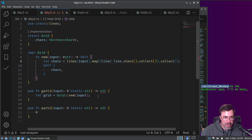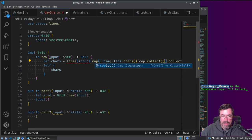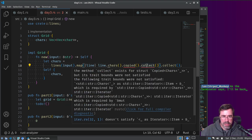Okay, so let's keep that to do because we are not done yet. But that should give me, borrowed data escapes. Okay, so we have to do copied to make a copy of them. It yields char. Is it because it doesn't know what collect is?